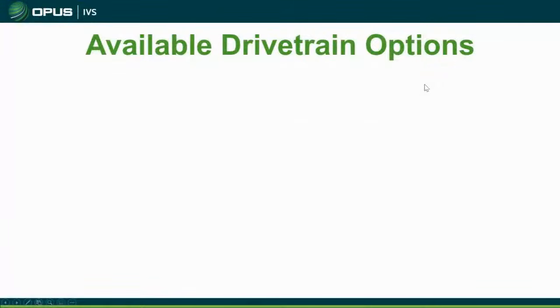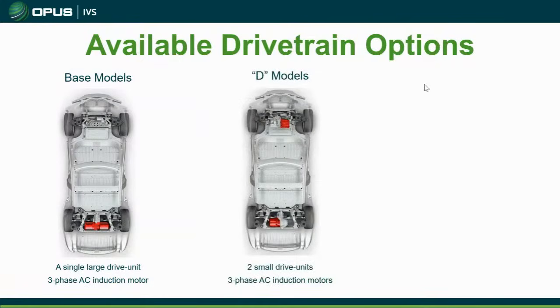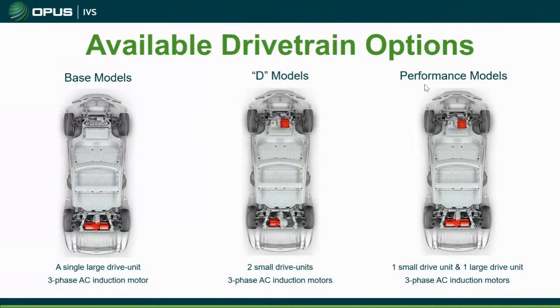Drivetrain options. So this vehicle was never offered as a front-wheel drive vehicle. Actually, none of the Teslas were offered as front-wheel drive vehicles. Came in 3 options. The base model came with a large rear drive unit. The D models, which are the dual motor or all-wheel drive versions, came with a small front drive unit and a small rear drive unit. And then you had the performance models that came with a small front drive unit, but that large rear drive unit from the rear-wheel drive only.